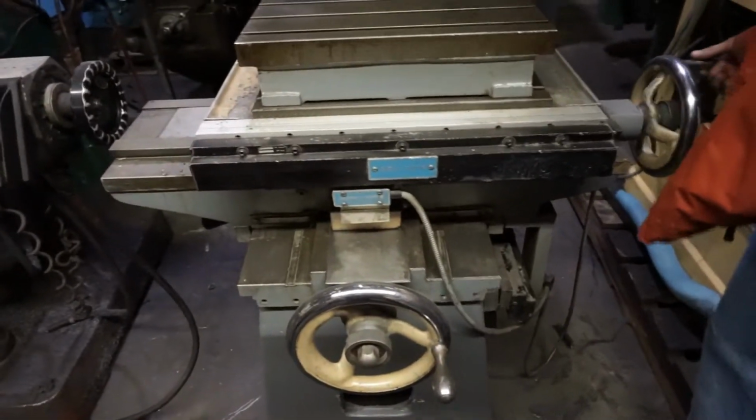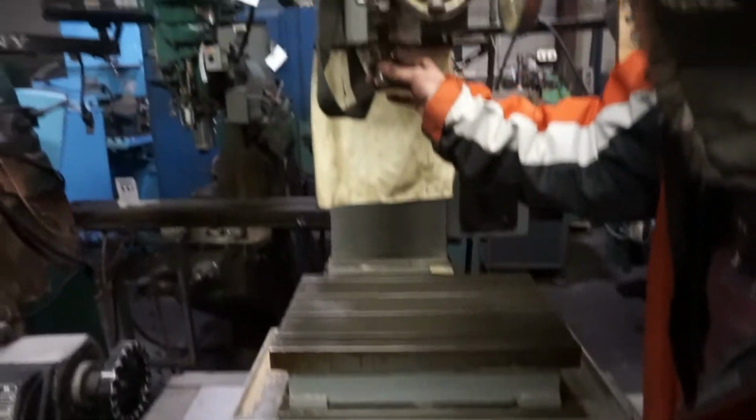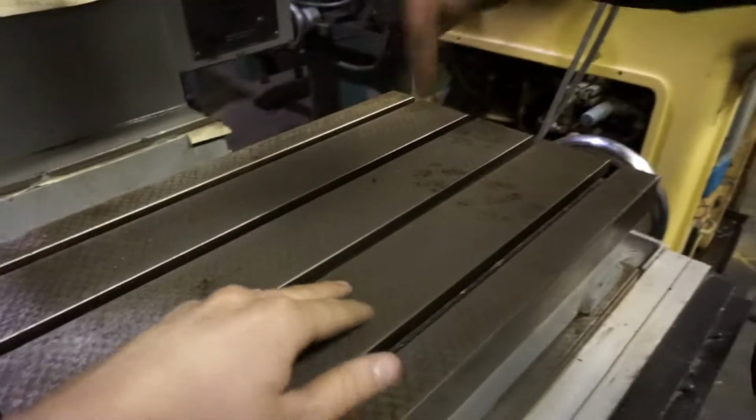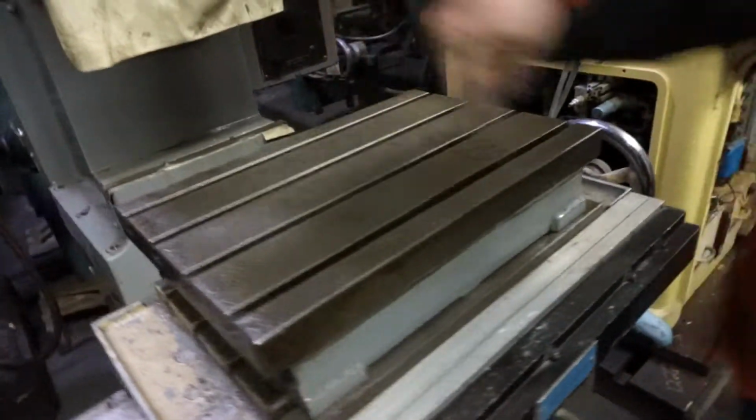So is jig bore the term for the type of machine? Yeah, it's the type of machine, jig bore. Not really meant for milling as much as it is for drilling very precisely placed holes. You can mill on it, but not really.